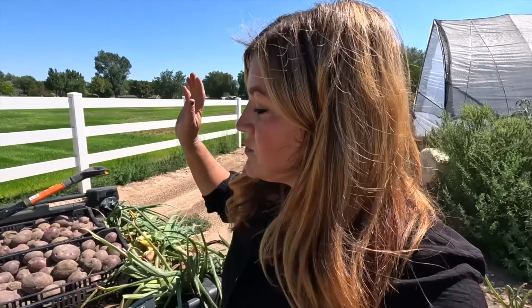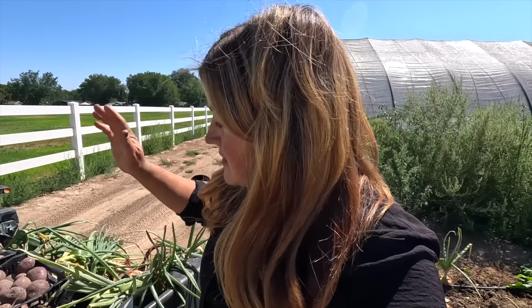No, it was the week before last. They've been sitting back there drying. So we'll clean those up so that we can lay our new onions out so they can start their drying process. And then we also need to lay our potatoes out so they can dry as well.